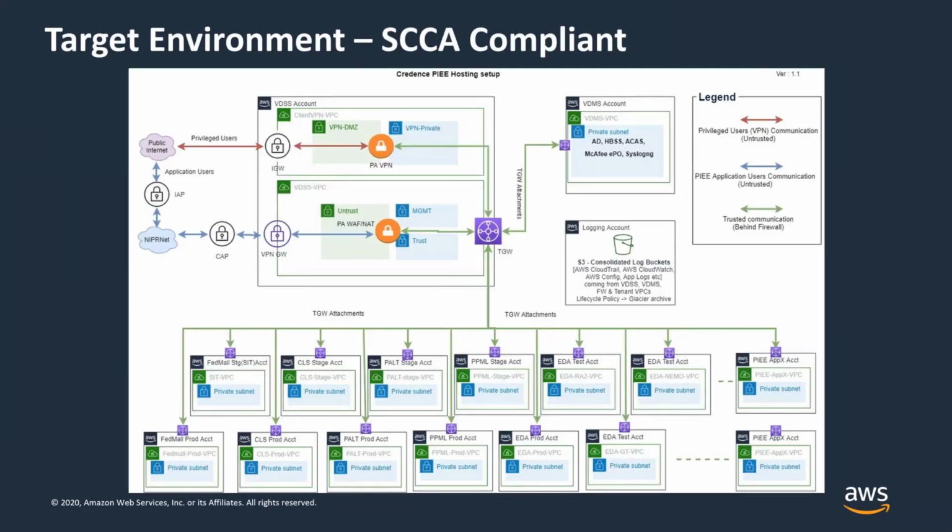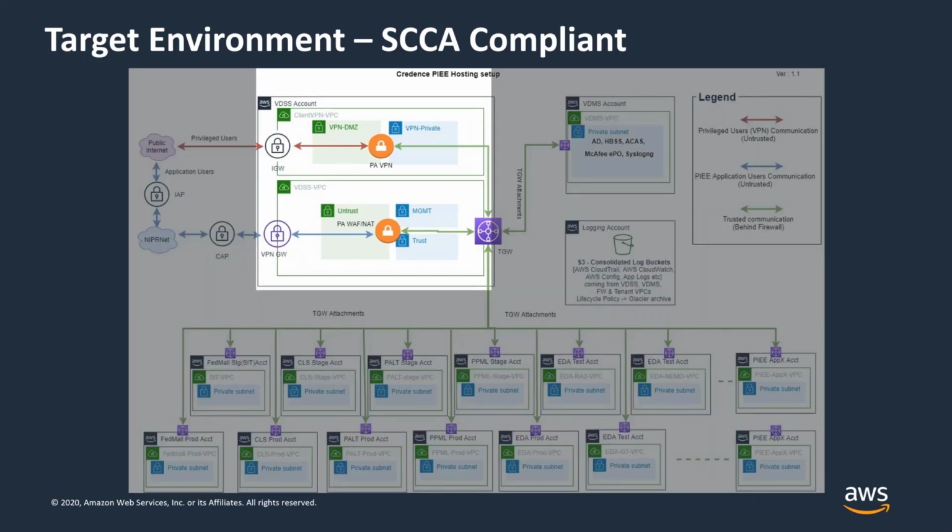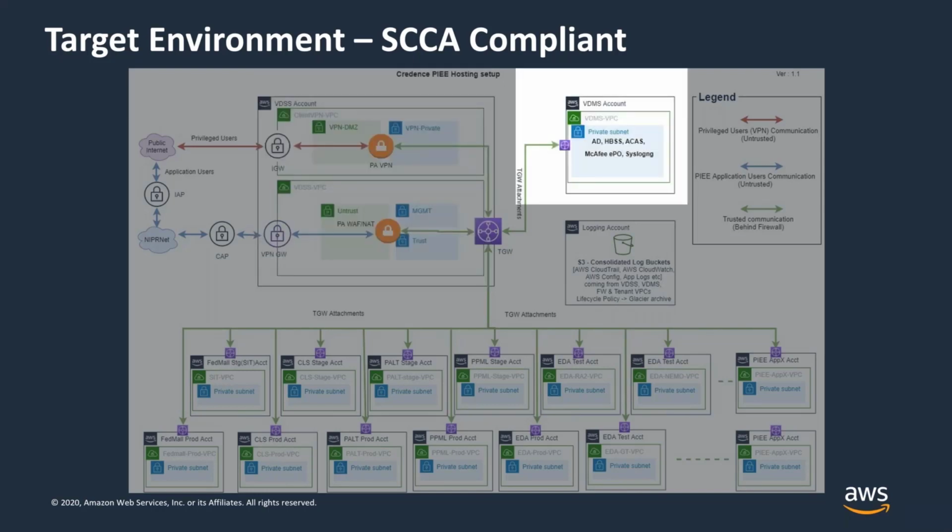Here you can see an example of our SCCA compliant environment that we've built out and where we are now hosting these workloads. Here you can see our VDSS, our virtual data security services. This is where all of the traffic comes through into our environment and is monitored. Our VDMS, or virtual data management services. This is where all of our services for the environment live. Things that are required from an SCCA compliance guideline: antivirus, STIG compliance, scanning, Active Directory, and so on.